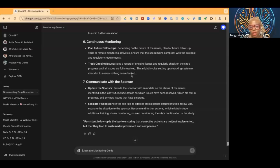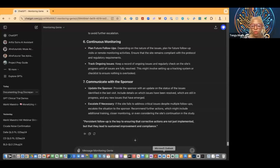And this monitoring genie is to be used anywhere in the world. It's not specific to any country. So it understands what the nuances are. Let's say you're in a country that has maybe a higher presence of clinical trials, or you're in a country that doesn't. If you have challenges getting to your site and all of that, it will help you with that. So let me go to the refined answer.